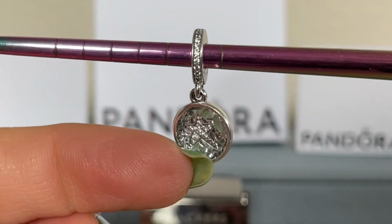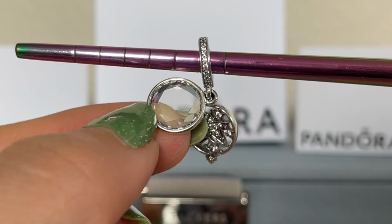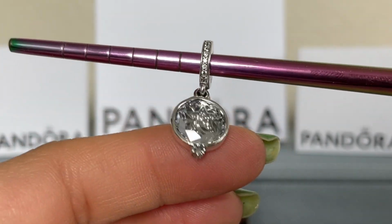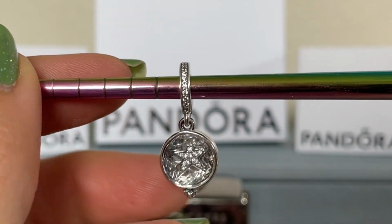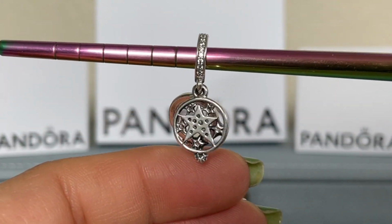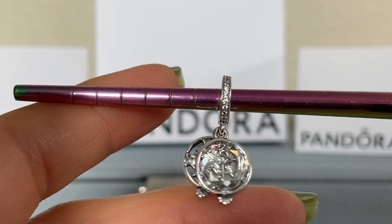Then there's this star dangle one that has the two discs. You're going to have one with faceted glass right there. I don't know if it's glass or CZ. And then you have the stars on the bottom. This actually stood out to me when it first came out, but I have so many stars. I was like, do I really need it? And you know, I'm trying to be responsible, and I'm like, no, you don't really need it. So I didn't get it, but I did now. So there we go. Added to my star collection.